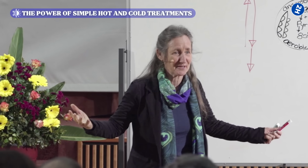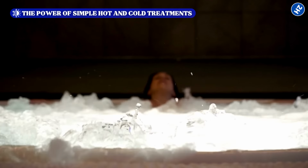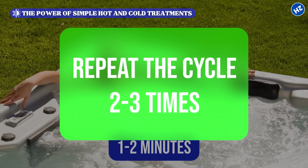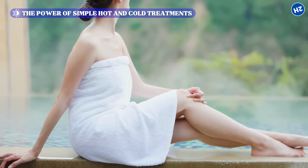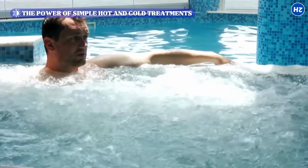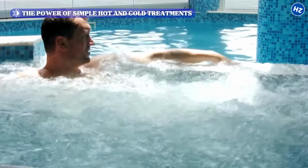Dr. O'Neill recommends a practical approach to applying these treatments. Start with hot water for 3-4 minutes, followed by cold water for 1-2 minutes, and repeat the cycle 2-3 times. This regimen can be adjusted based on individual tolerance and the specific condition being treated. The duration and frequency of treatments should be tailored to the individual's needs and responses to the therapy.